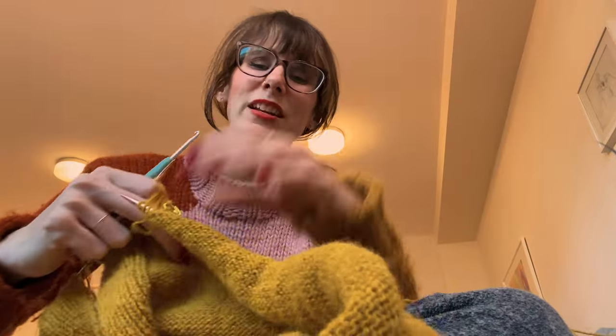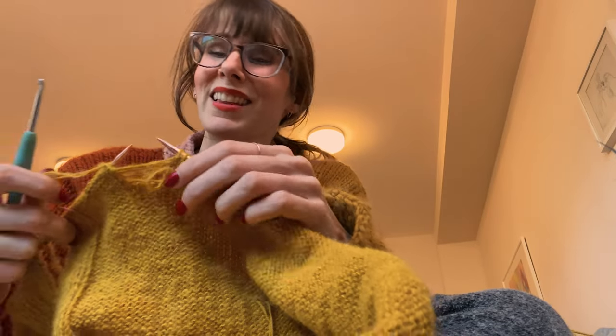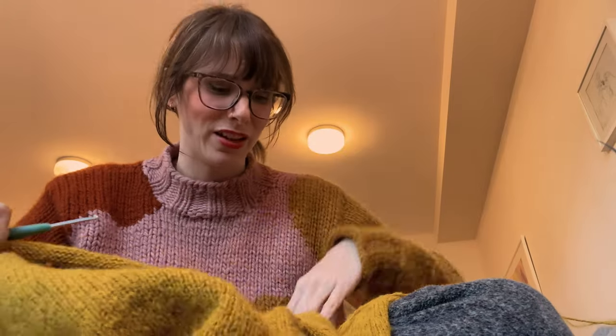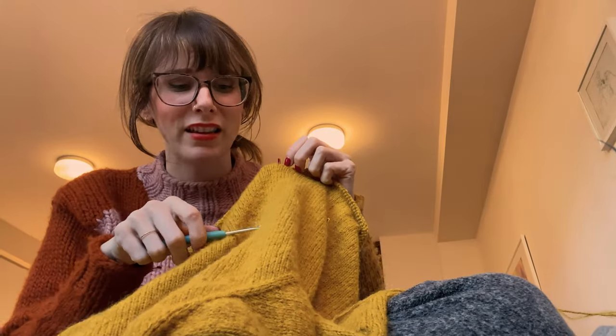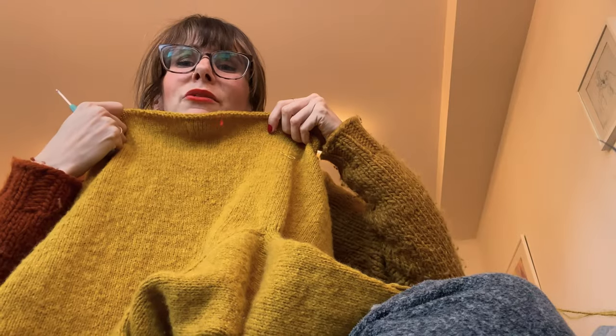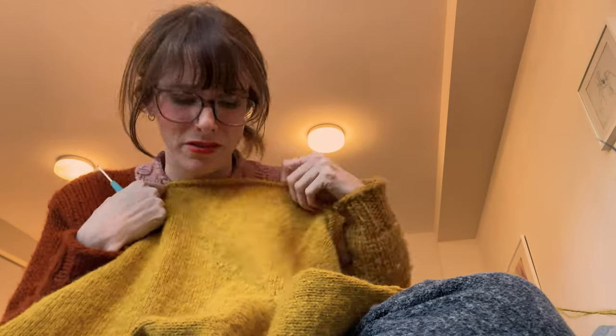I'm thinking, well, if I'm already potentially gonna have to put in a lifeline, maybe this is when I try to go back and fix the one that's all the way down here, because, my god, that's half the cardigan. I don't want to have to go all the way back down there. It's hours and hours and hours. Is this a terrible idea?